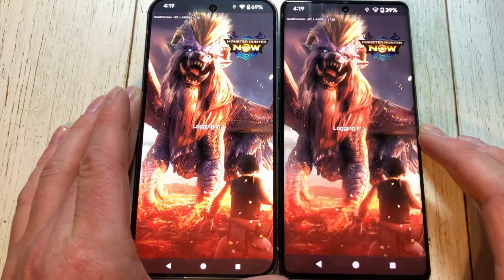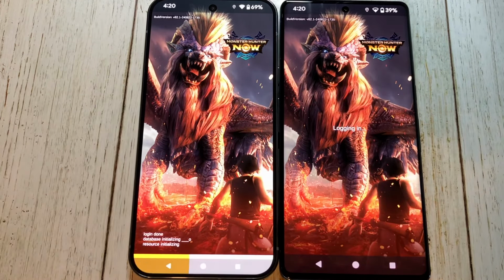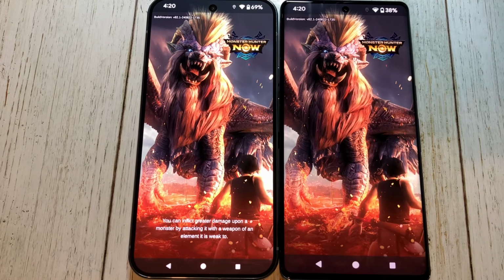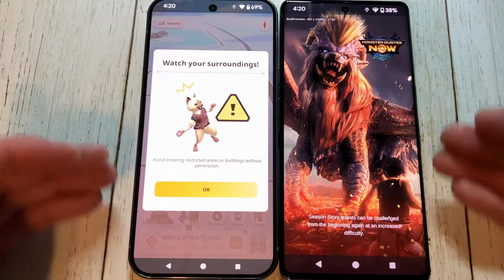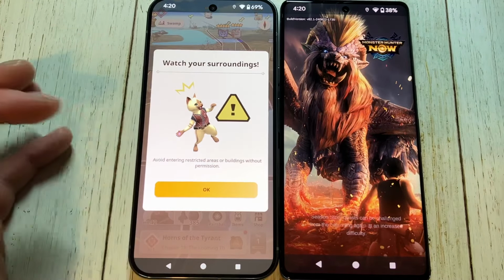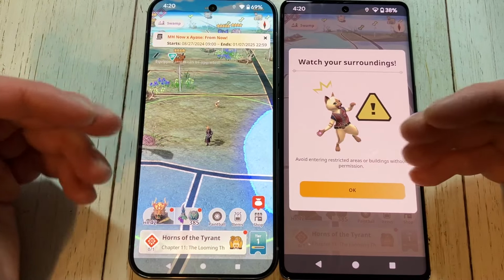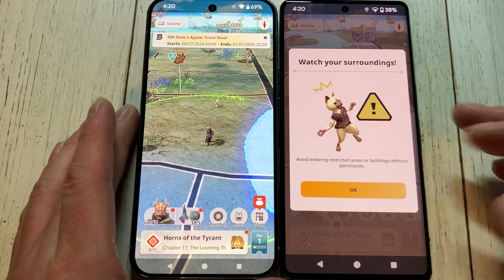So this is, of course, a game. It's a Monster Hunter game for the mobile, similar to like Pokemon Go, but instead of catching Pokemon, you go out and hunt monsters. So let this load in. Again, like on this image here, they both look really, really good. So we can see it will load in faster on the new one.